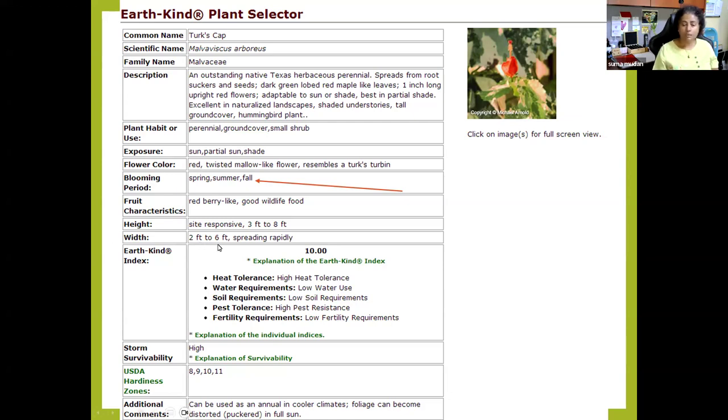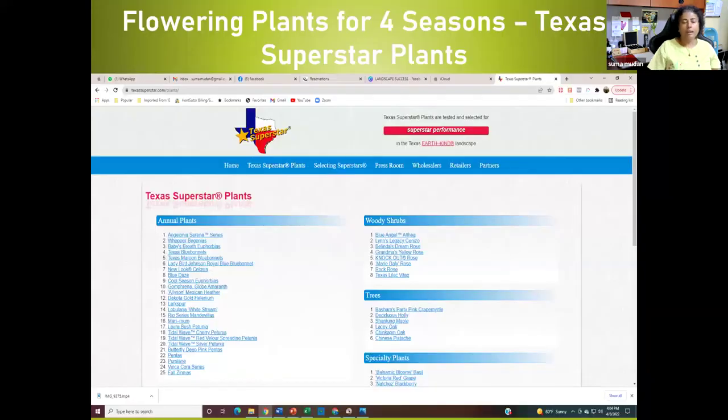So it is actually big, and you need to look at that, and look at the blooming periods: spring, summer, and fall. So it's a very long blooming period. Also exposure: it will survive in any kind of exposure, sun, partial sun or shade. So it's very versatile and it is a great plant to have. That's one example. And now coming to Texas Superstar Plants.